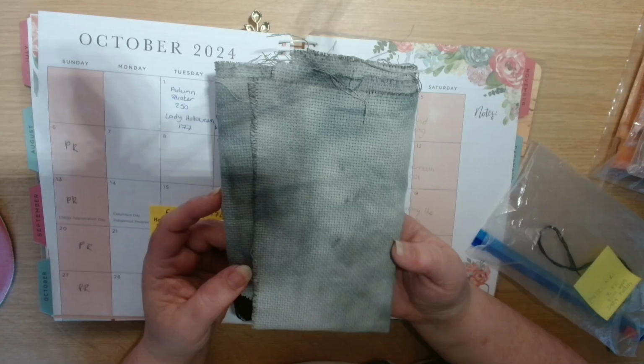So this is just 14 count Aida from Amazon. I think it's the Zweigart brand because it's got that orange line on it. But this is just 14 count Aida. Most of my projects are 14 count Aida, apart from, I think, a full coverage piece. My full coverage pieces are on the 16 count gridded, and my UK Quaker flag is on 18 count, and I think I've got another couple of smaller full coverages on 18 count as well.